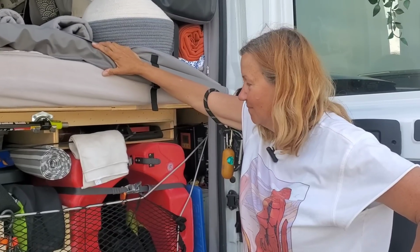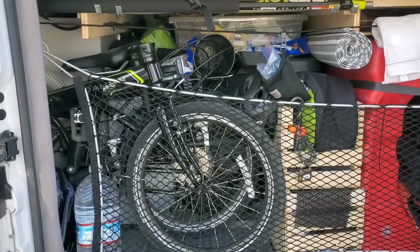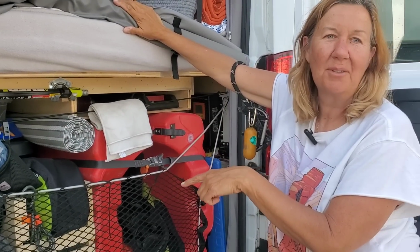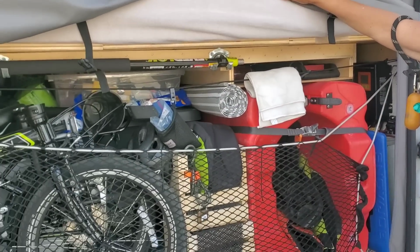Well, when I asked you to see your garage, I didn't expect to see this. This is a lot in here. You've got a folding bike, a kayak. I think I would like to have Be My Van do my garage the way they do them. Yes, yes. Have them redo the back. California Closets do your garage.